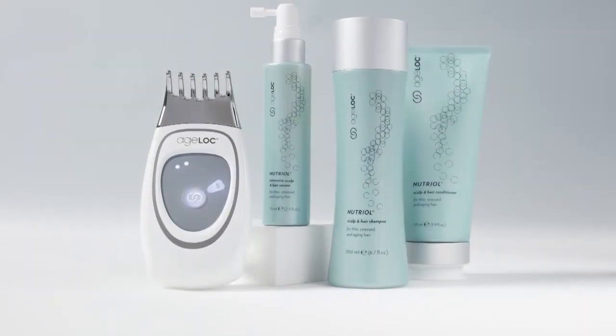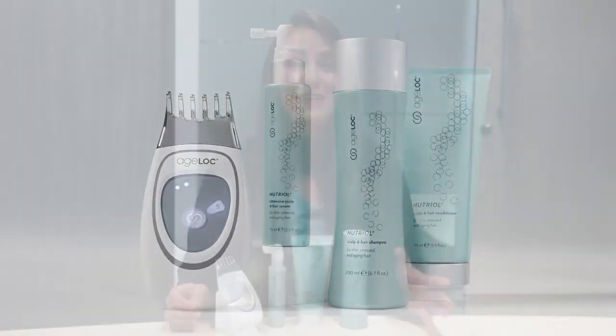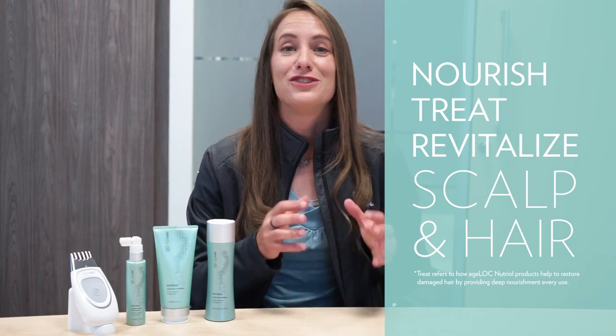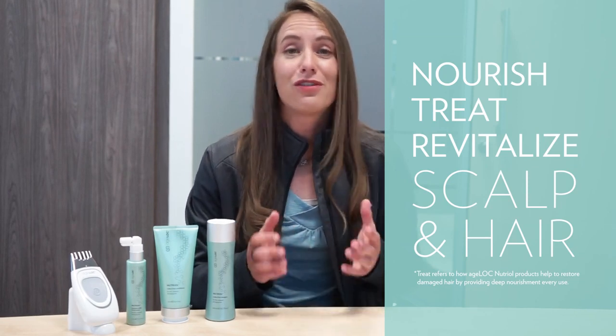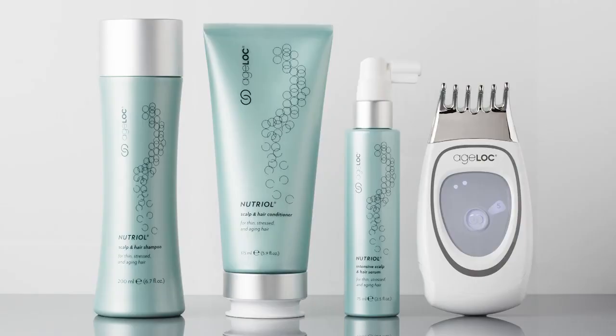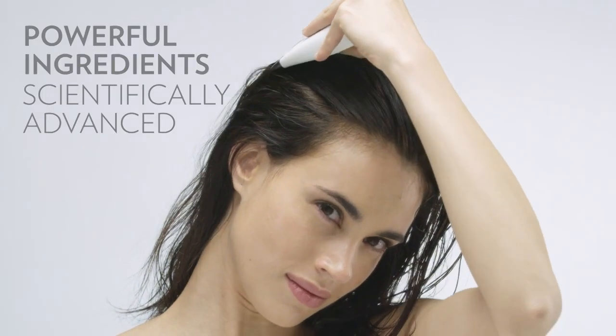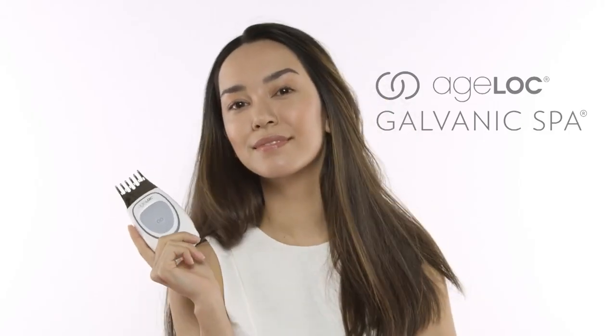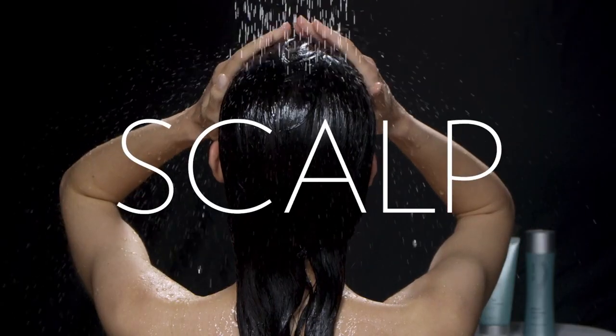Meet the Nutriol Hair Care System, now with ageLOC science and optimized with galvanic technology. It nourishes, treats, and rejuvenates your scalp and hair to improve the look of thin, stressed, aging hair. Nutriol is a complete system with powerful ingredients for a scientifically advanced treatment. It is powered by charged ingredients, activated by the ageLOC Galvanic Spa, which helps to deliver vital nutrients to the scalp, roots, and hair, a holistic approach.